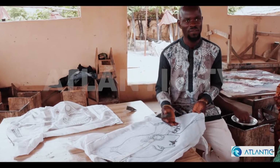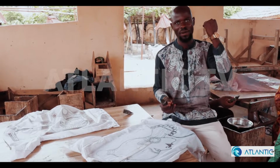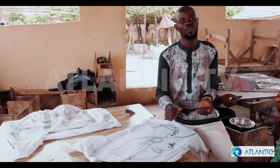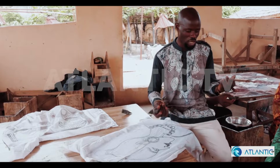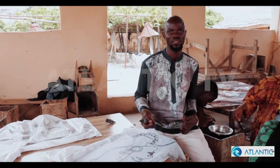After that, we boil the water and soak the fabric in it, and then we use a stick to bring out the fabric. We quickly wash the wax off the fabric and bring it out. Then we dry it, and it becomes a batik fabric like this.